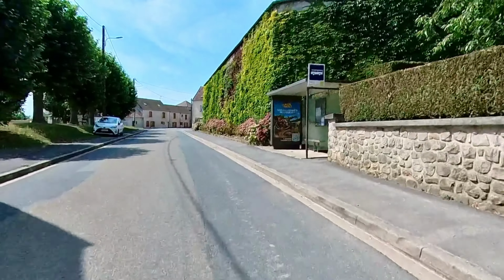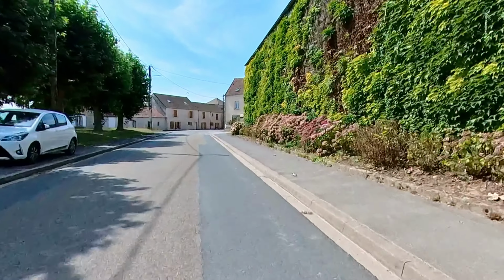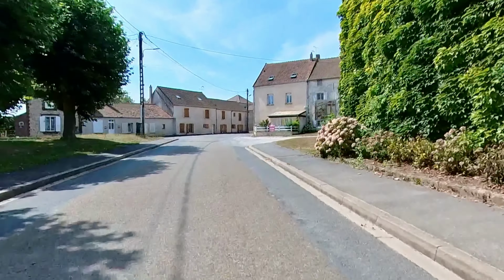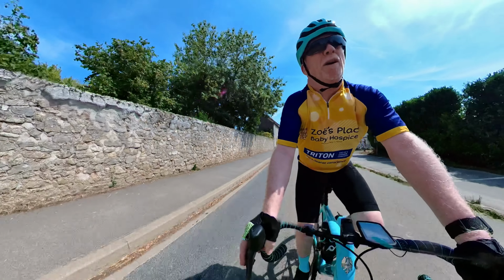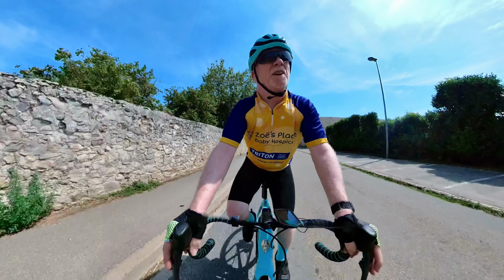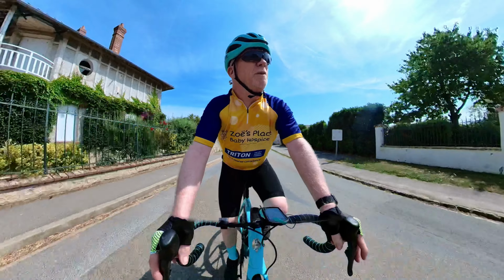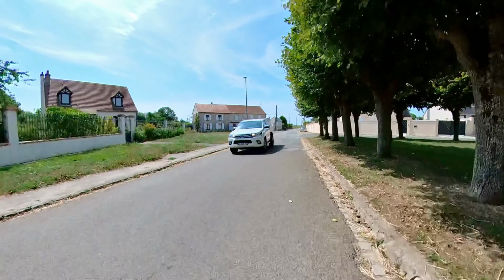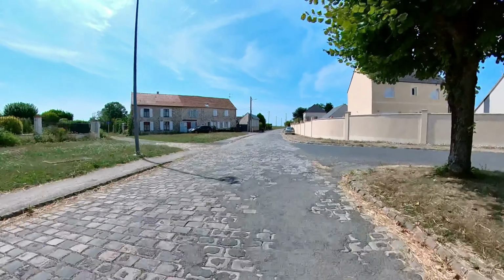Crikey. I wonder what that facade would look like with the plants taken off it. Many years of growth, I think. The one thing I do remember about this village, if it's the one I'm thinking of, and that is that, in fact, here we are. The road leading out of the village is a cobbled one. It'll be fun.